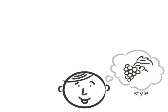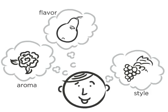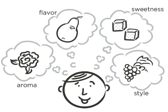What style of wine do we want? What do we want the wine to smell and taste like? What balance of acidity, sweetness, and alcohol do we want? These are all the elements that make up our wine's aroma and flavor profile.